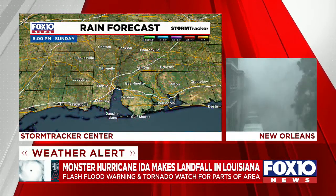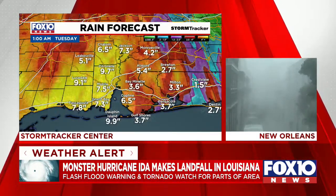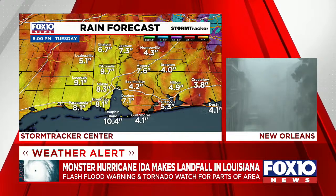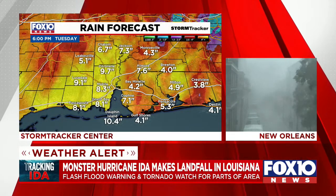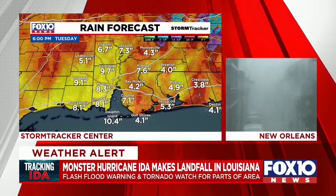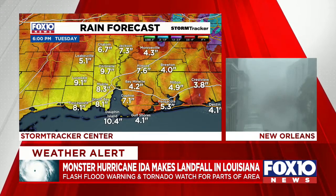So for the next 48 hours, this is going to be our rainfall forecast. Running it all the way until Tuesday, those rain bands, they're going to be sticking around. We're expecting possibly another 8 to 10 inches in some areas. You can see that Dauphin Island, 10.5, and that's in addition to what we've already seen. So keep that in mind.